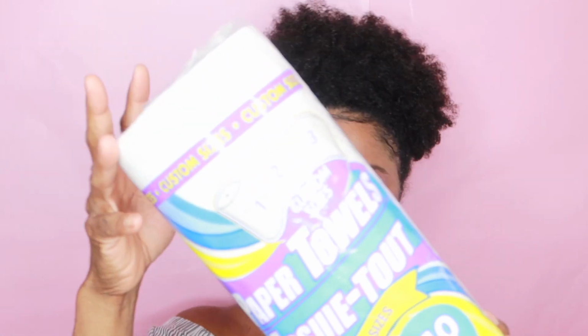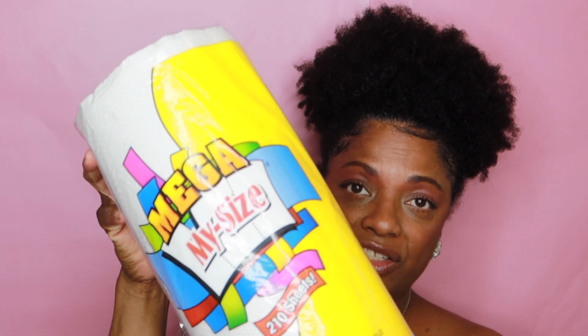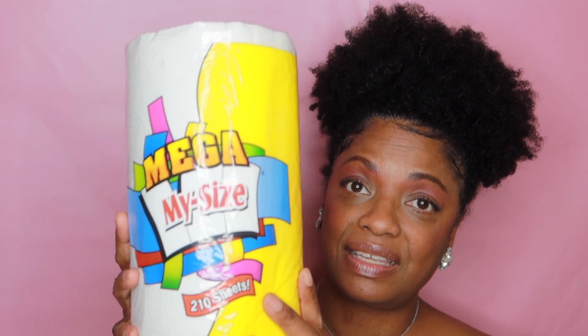So the paper towels, they come in 3 sizes. There's 100 sheets, 140 sheets, and 210 sheets. Normally I see the 100 sheets and the 140 sheets. So they look something like this for the 140 sheets. And then the mega size is this, the 210 sheets. If I see the mega size sheets, the 210 sheets, I will purchase these. But if they don't have any, I try to purchase the 140 sheets.